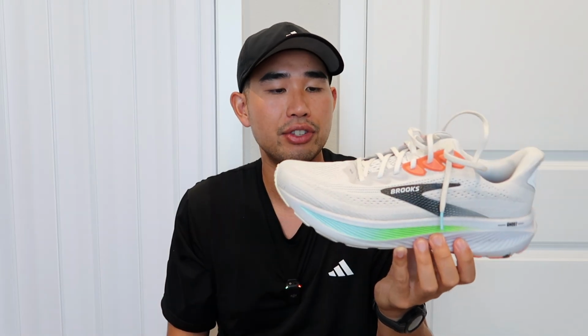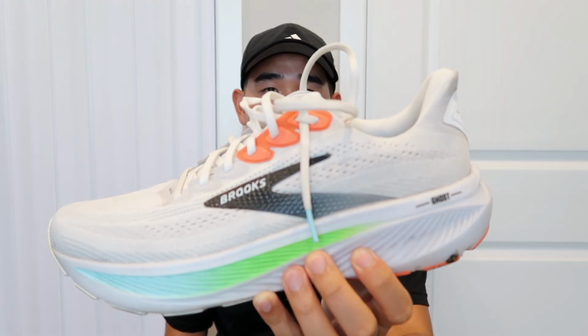I have a slightly wider than average foot, and there is a little bit of room in the toe box, which I personally really like, especially in a daily trainer where I'm doing a lot more easy miles and stuff. So the Brooks upper is non-BS, very supportive. Heel lockdown is really good, especially when you do the runner's loop. I really like the laces on Brooks shoes typically. But nothing special.